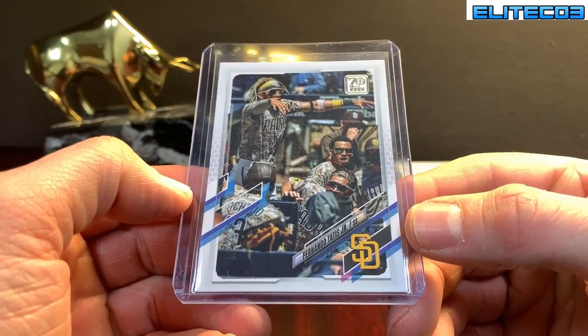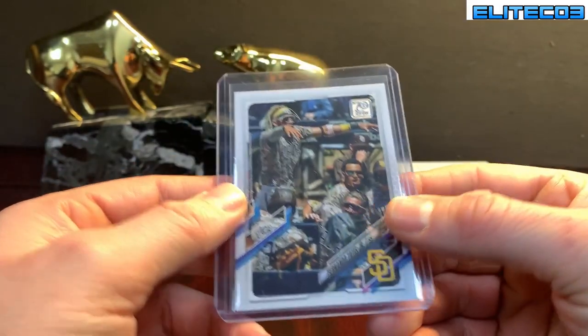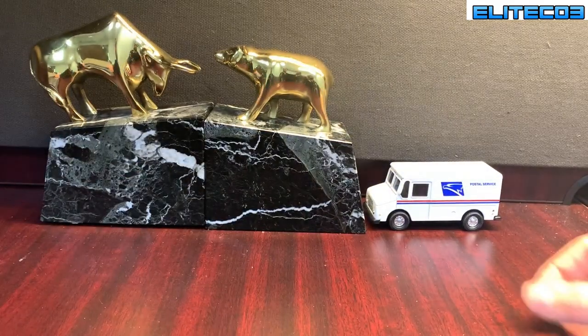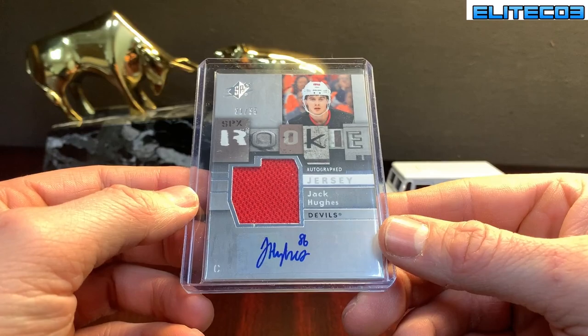SSP Tatis. Not a huge fan of the photo. It's awkward. He's like talking to the teammates or something. Jack Hughes. This is the retro looking SPX one.